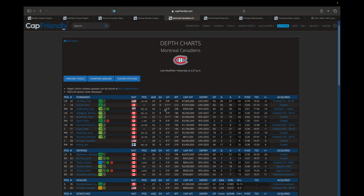Yeah, Nick Suzuki is 5'11", so it's not like he plays through contact, no problem. He's not a physical guy, but he plays through contact. He goes to get the puck. And he's heavy. Like, you can see here, 212 pounds. He's like a cube. So that's why he's solid. But it's not a big player.